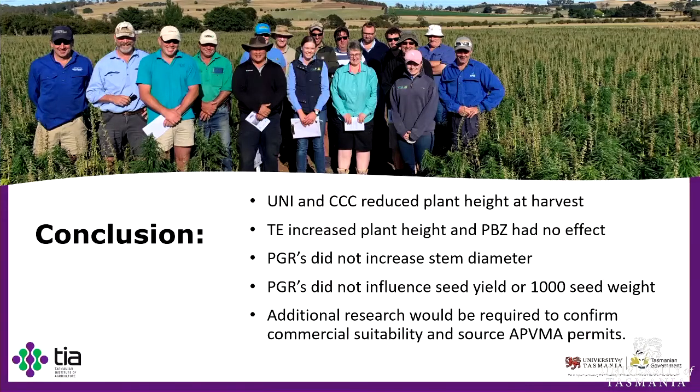The PGRs that we looked at didn't increase stem diameter, which I think crossed off a concern. I think if we increase the stem diameter of hemp, we could be running ourselves into more trouble than we're getting ourselves out of. And there was no difference on seed yield or 1,000 seed weight.